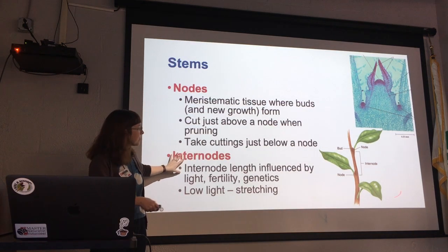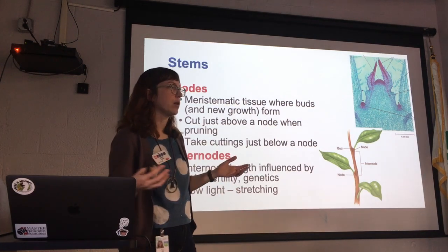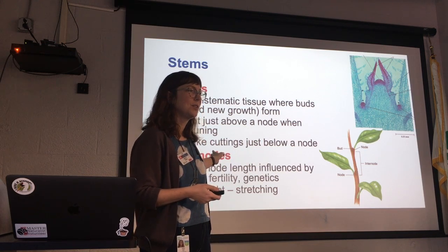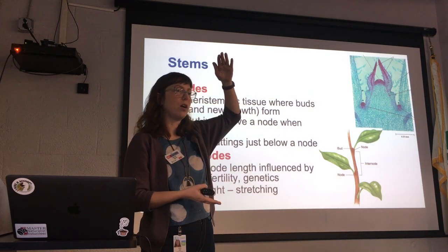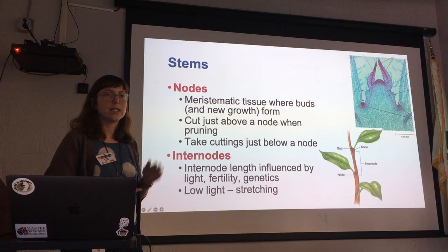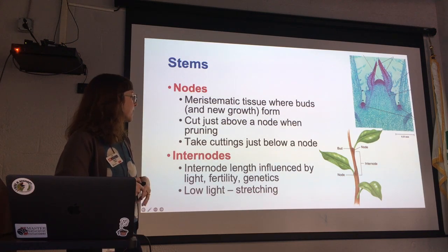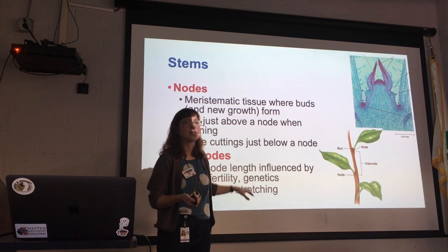So internodes are really just the space between the nodes. Nodes are what's really important on plants. You'll look at that when you look at alternate and opposite, anything. But the internode can be influenced by any number of different things: light, fertility, genetics. Light is probably what we're most used to, right? If you've ever had a tomato plant go real leggy on you because it didn't have enough light, that's the internode getting really long because the plant's basically trying to stretch to where it wants to go. Fertility can oftentimes cause short internodes because the plant just doesn't have the resources, the nutrients, to be able to grow more than that. I think it's always important to remember that all of this is influenced by genetics because it can only grow so long, it can only stay so short, it can only do so much.